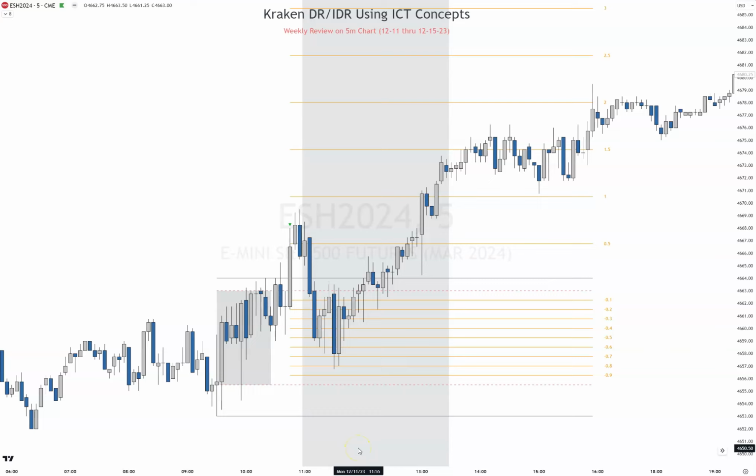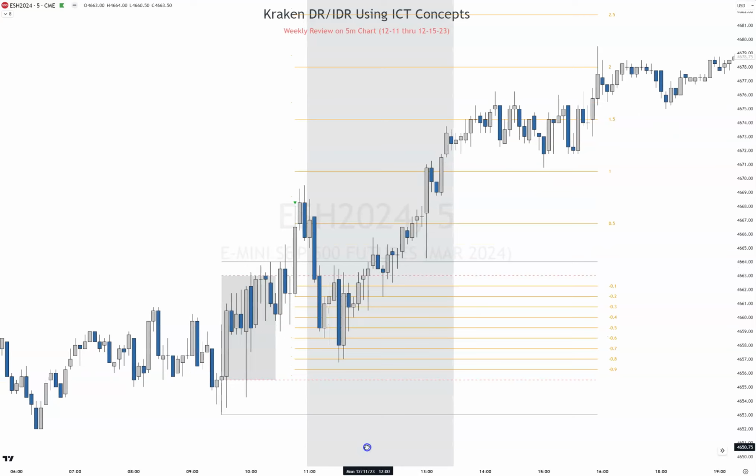Today I want to go over the DR, IDR using ICT concepts, the weekly review on the 5-minute chart for ES, and it's from December 11th through December 15th. Now, knowing at the end of the year you're not going to have the greatest setups all the time, I expect the next few weeks to be not the greatest time to trade, but I'm still going to do these weekly reviews and show you what you could or couldn't have done had you traded. So let's add the markings to the chart here.